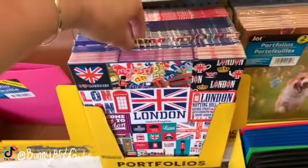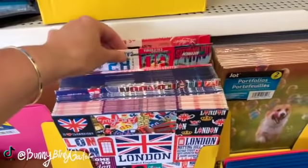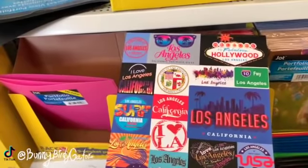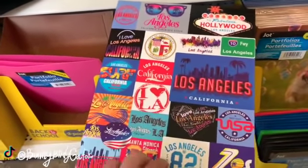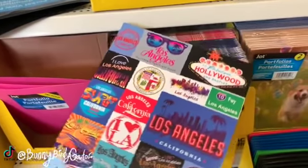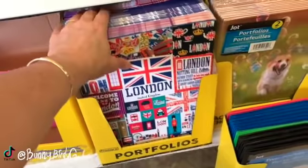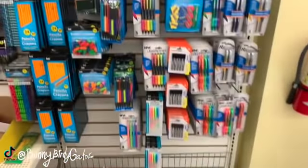London. I don't know if they're all different or what. Let's see. LA. We have one that's LA, Los Angeles. I love Los Angeles. California. Surf California. Hollywood. Those are cute. Here is our big wall of pens.